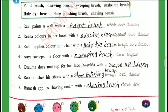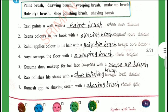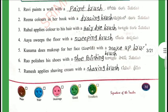Aya sweeps the floor with a dash, sweeping brush. Kusuma does makeup for her face with a dash, makeup brush. Rao polishes his shoes with a dash, shoe polishing brush. Ramesh applies shaving cream with a dash, shaving brush.